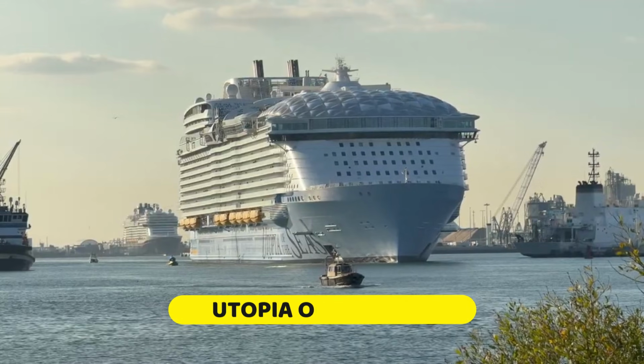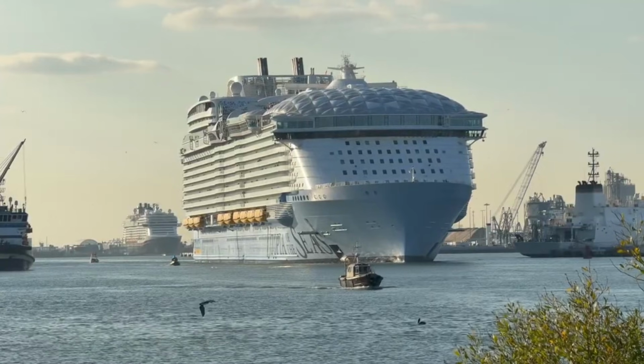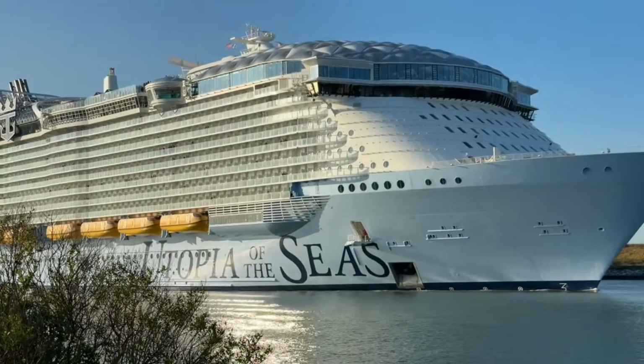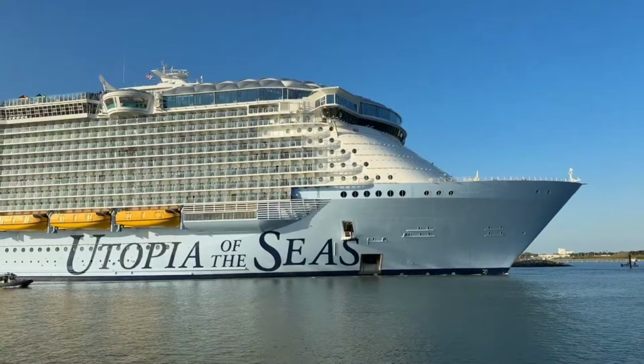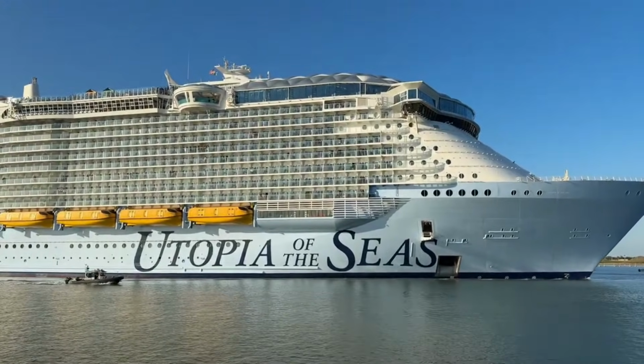We also have in Port Canaveral Utopia of the Seas. Can hold 5,660 guests, built in 2024. Its itinerary currently is 3- and 4-night Bahamas cruises to Perfect Day at Coco Cay and Nassau. It's Royal Caribbean's newest Oasis class giant, built for short, high-energy Bahamas getaways.